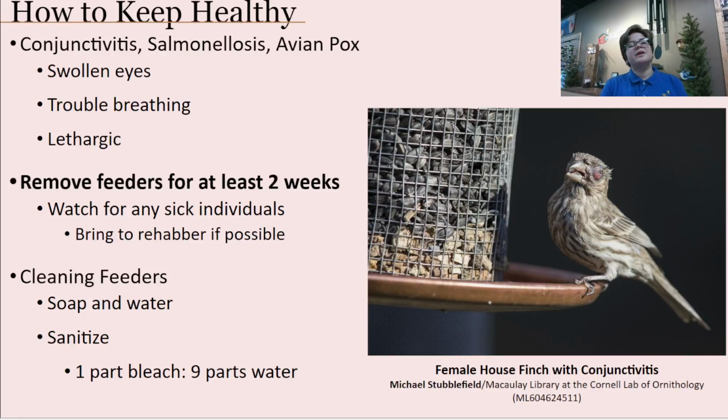Essentially, if you do see any of these behaviors or symptoms, and we have that activity at the feeders, we want to remove feeders for at least 2 weeks, all of them, not just the one, but any of the ones that they would frequent are the ones that you want to take down.